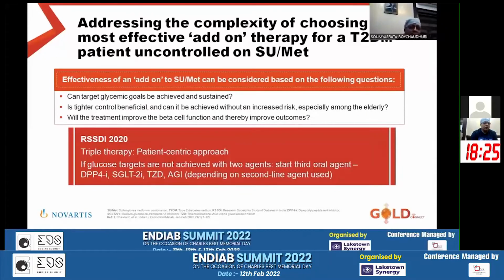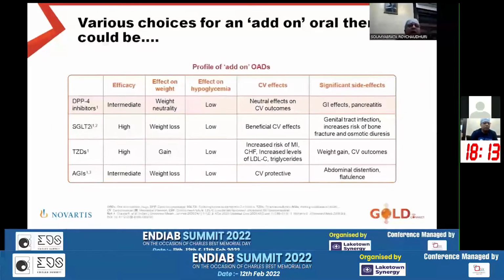RSSDI 2020 regarding triple therapy talked about a patient-centric approach, and they said that if glucose targets are not achieved with 2 agents, a third oral agent may be tried, and I have talked about this in a previous slide. The various choices for an add-on oral therapy after sulfonylurea and metformin could be DPP-4 inhibitors, SGLT2 inhibitors, TZDs, and AGIs.